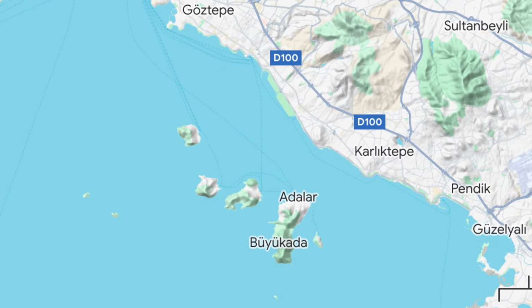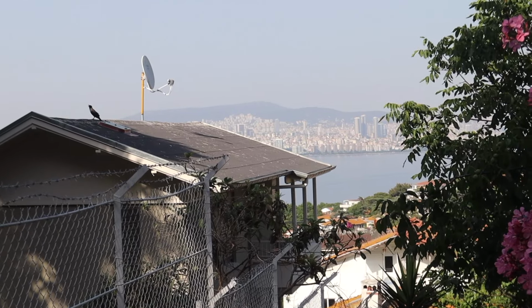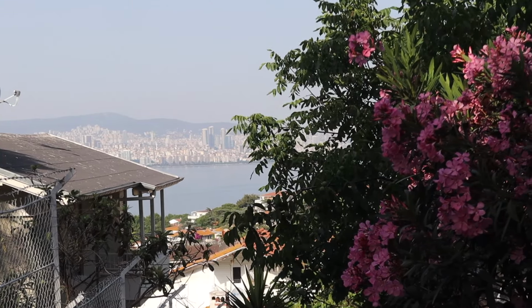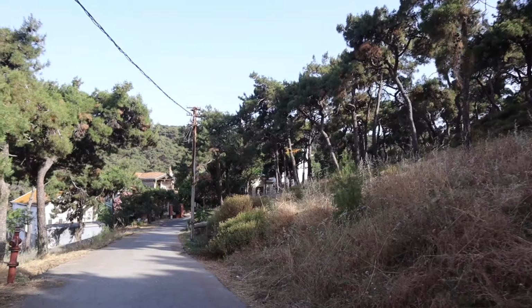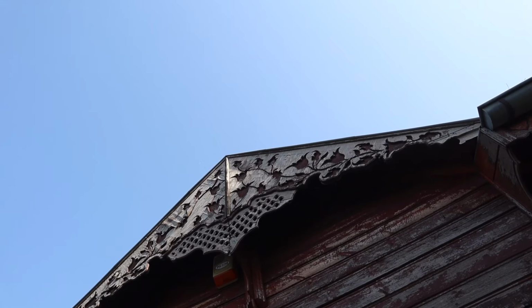It's around 20 kilometers south across the Sea of Marmara, but still close enough that you can see the skyscrapers of the city. So many of the buildings, like my hotel, are made from timber, and this island was a retreat for many officials and high-ranking people during the Ottoman and Byzantine empires.